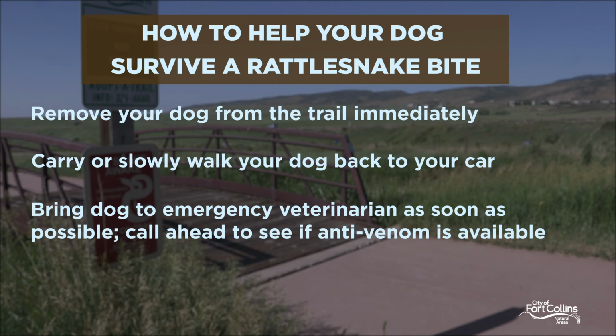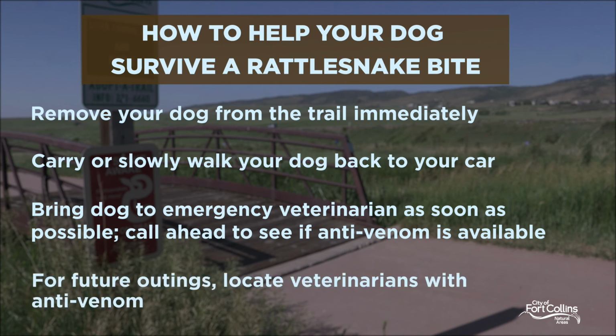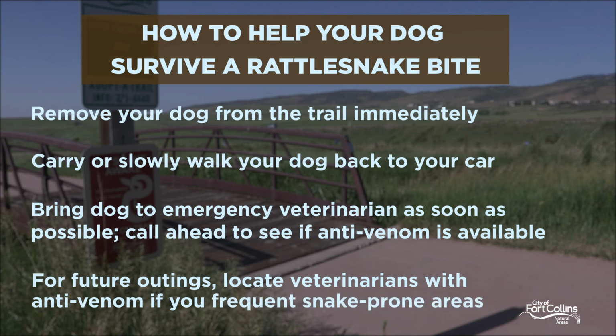Call ahead to make sure they have the antivenom on hand. It's also a good idea to check with your vet for a current list of places that carry antivenom before you go out for your hike.